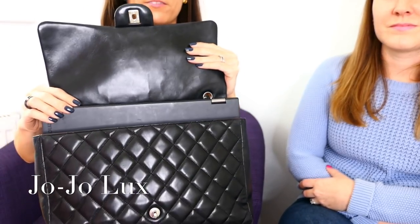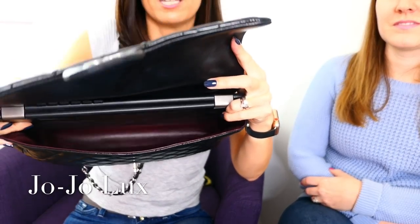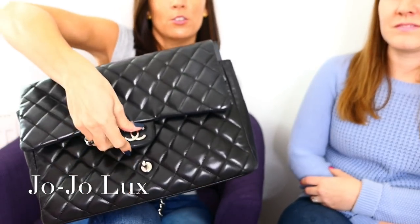Okay, so the laptop that I have for demonstration purposes to show you that you can fit a 13-inch laptop in a Chanel Maxi flap is actually a 15-inch laptop. As you can see, a 15-inch laptop does actually fit inside the bag, but what you can't do is then do it up. However, a 13-inch laptop or MacBook will fit in perfectly easily, and you can do it up, and I've done that in a previous video from when I showed my laptop. So we shall link to it up here.